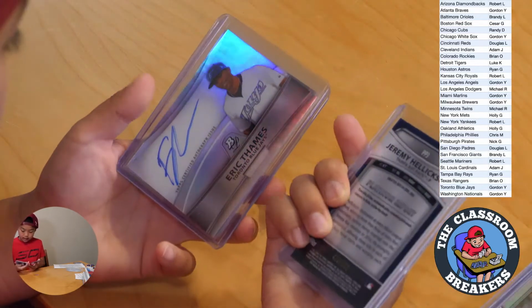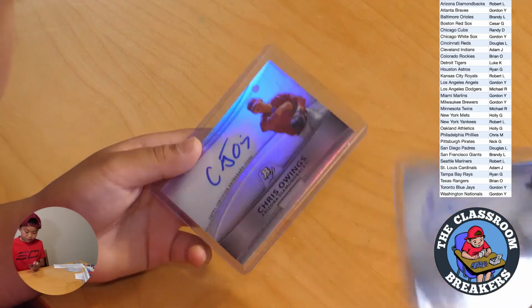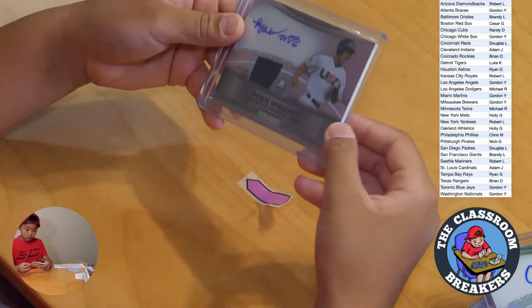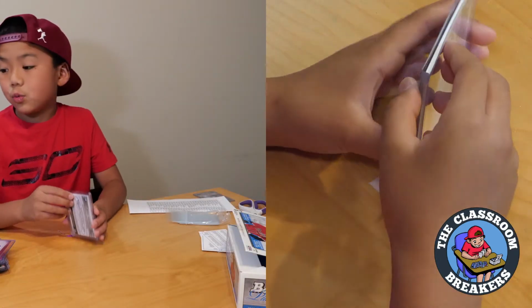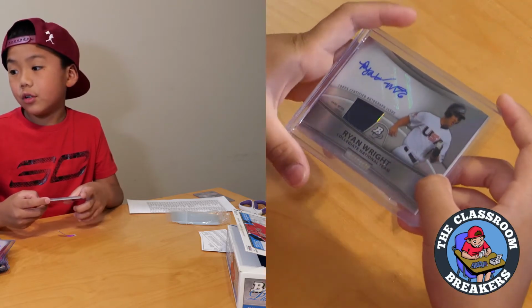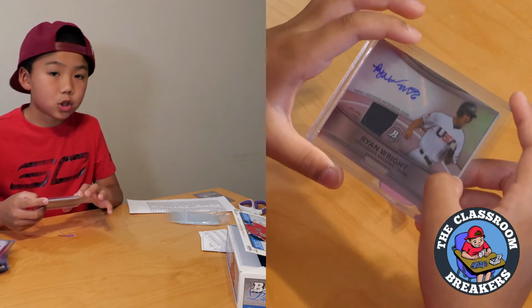Jeremy Hellickson out of 539. And Eric Thames auto, also with a Chris Owings auto. And this was a Ryan Wright at 740. Which we might have to do, or I'm not sure what we have to do. I'm not sure what we're doing.